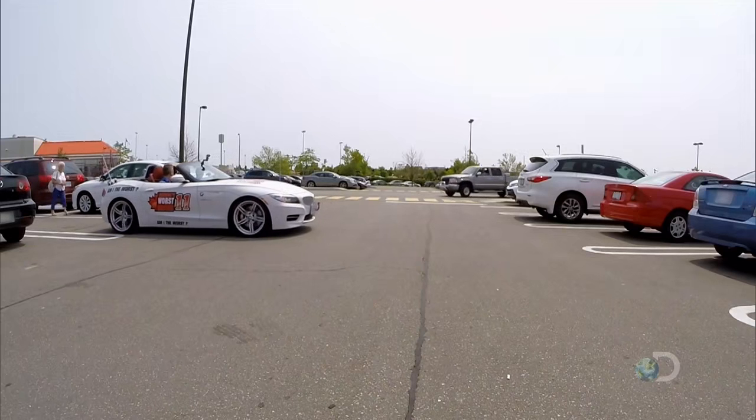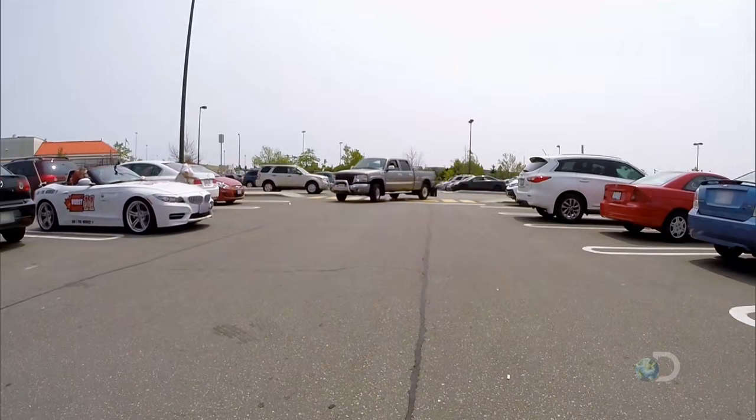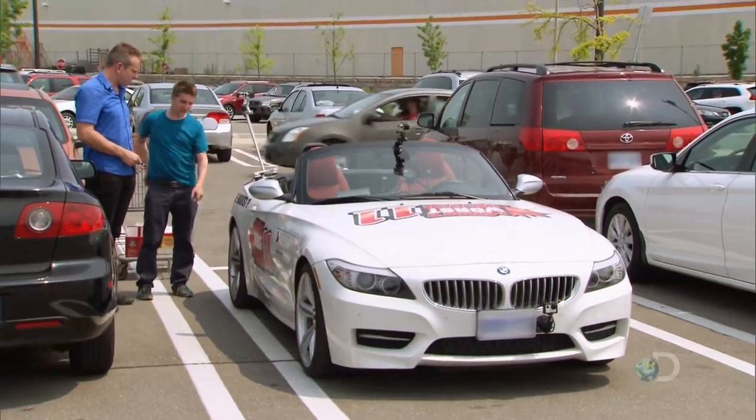Personally, I think that's crazy. It's legal, but I don't think it's wise. I also don't think this is a very good parking job. Now I'm a reverser. Yeah, I didn't look at this side. It's not good.